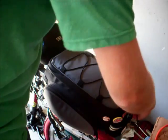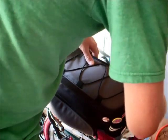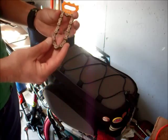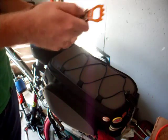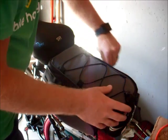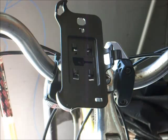Secondly here, I have a, where is it in here? Aha! It's not really a tool, but I thought it was just kind of cool, worth showing off. Bottle opener! Yeah, made out of a bike chain. That's awesome. Alright. Okay, so getting to the main point of this video.